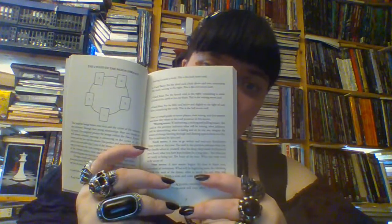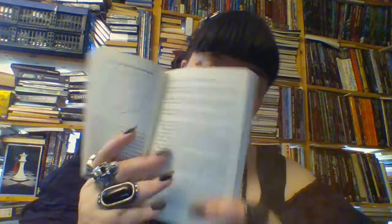Then we have some layouts, which is always my favorite section. So we have a basic 3-card layout. We have, of course, the Celtic Cross, because it's the Celtic Cross, so it has to be included everywhere. And we have a Cycle of the Moon spread, which I haven't seen anywhere else, so it's a unique spread, which makes me happy. It's a pretty decent one too.